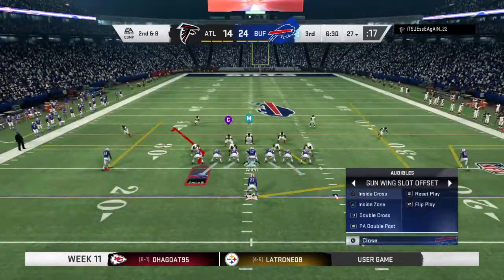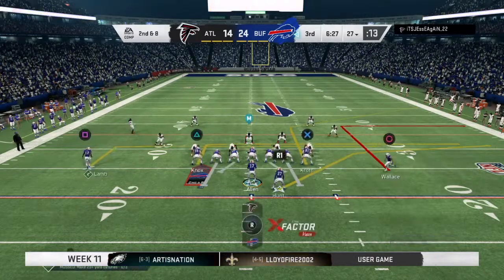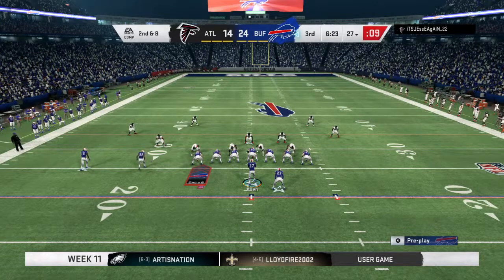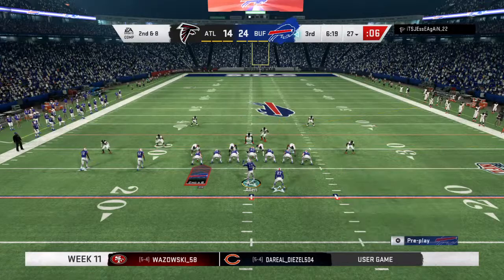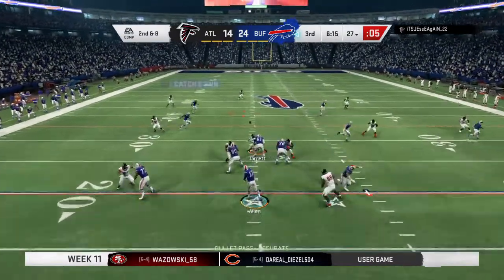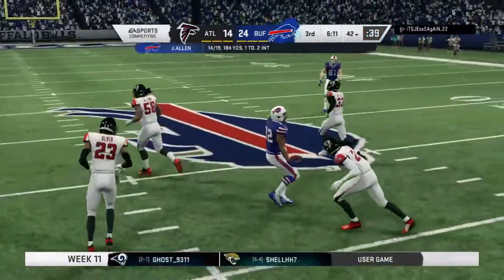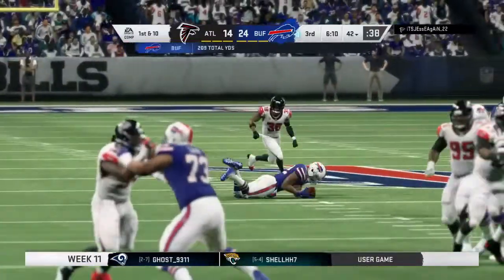Check, check, check. Half 10. Mike 50, Mike 50. That's right, baby. They don't want it. Protein spill. To the air, Allen. And a diving grab. I think he got that, yes. 14 yards, and the Bills will get a new set of downs.